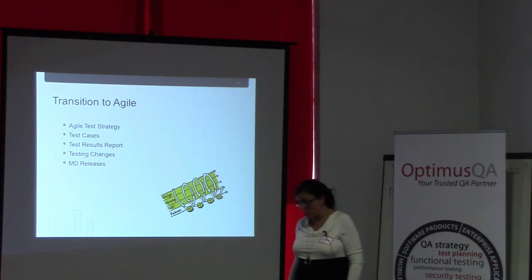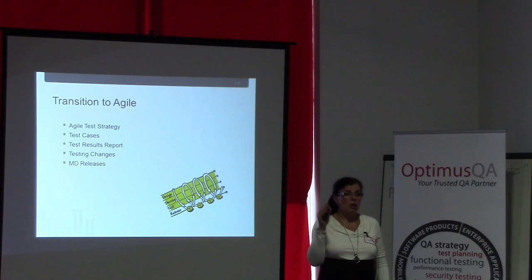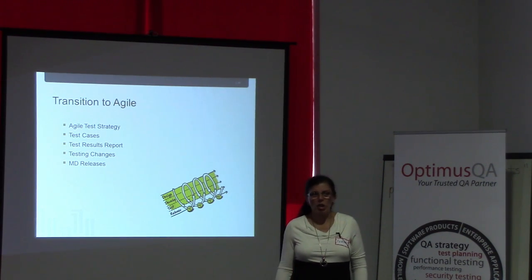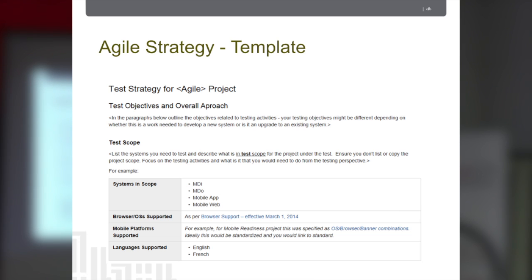Prior to Agile, in waterfall development, we had a Word document, and we had a formal sign-off. And it's a bit of a tedious process. It takes time, it's a Word document, you don't have tracking, and it's a little bit hard. So we decided we're going to move into something lighter. And we went into creating a template for an Agile test strategy on Confluence. Confluence is something that we use on a day-to-day basis for pretty much documenting everything.